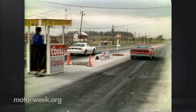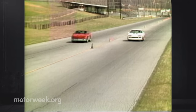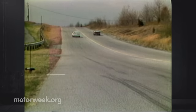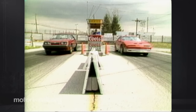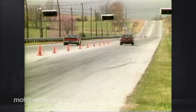Now, off the line, the fuely Iroc with better bottom end torque and traction takes the Trans Am. But by mid-track, the freer revving Trans Am edges up and past the Iroc-Z and takes the light with a quarter mile time of 14.7 seconds at 89 miles per hour, one tenth of a second quicker than Chevy's best. And full of confidence, the old Trans Am now must take on Dearborn's damnedest. Down go the lights, and look out, because the lightweight Mustang GT with excellent Eagle Gatorback traction beats the Indian at its own game.